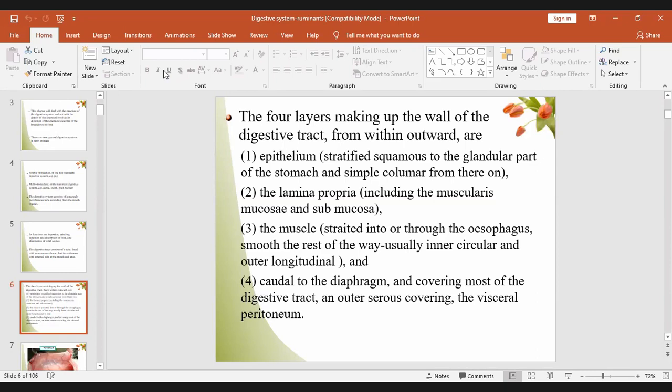You know, when the animals, especially these cattle, graze continuously in the field, but after some time, especially in the evening, they lie down somewhere in a good shady place and start chewing. Because that part is made up of skeletal muscle, they bring the food back up to the oral cavity, and they chew, masticate, and then send it down again.